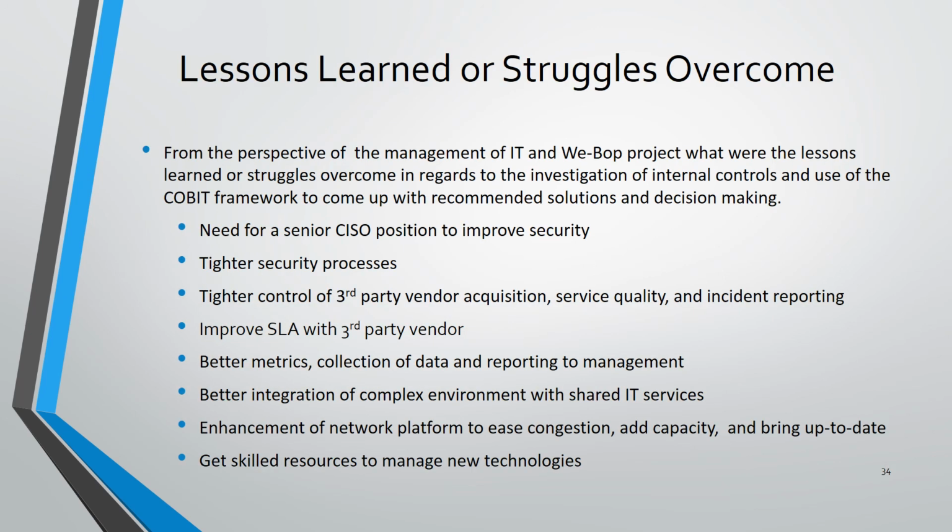Lessons learned or struggles overcome. From the perspective of the management of IT and the WeBop project, what were the lessons learned or struggles overcome in regards to the investigations of internal control and the use of the COBIT framework to come up with recommended solutions and decision making? Need for a senior CISO position to improve security, tighter security processes, tighter control of third-party vendor acquisition, service quality, and incident reporting, improved SLA with a third-party vendor, better metrics collection of data and reporting to management, better integration of a complex environment with shared IT services, enhancement of the network platform to ease congestion, add capacity, and bring it up to date, and get skilled resources to manage new technologies.